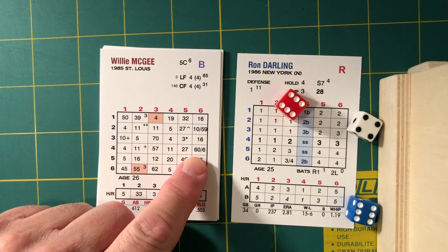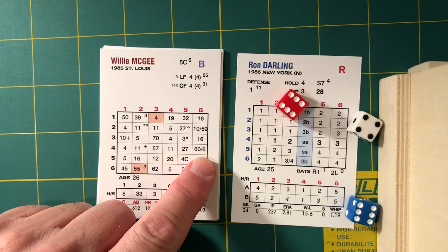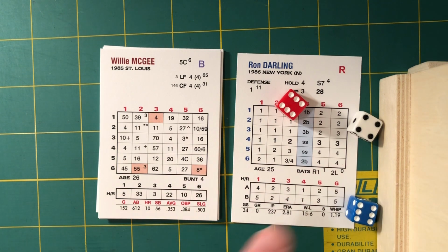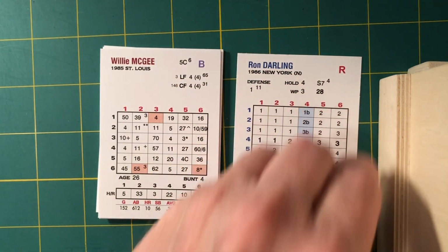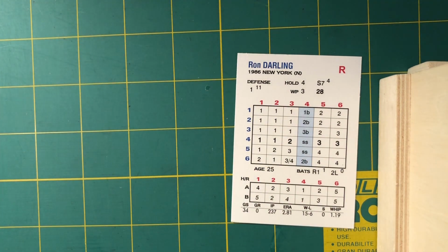6-4 is a 6 on Willie's card. It's a 4 on Darling's card, and that's a base hit to center field. McGee's aboard. Now, he had a lot of aches and pains in 1985, but he is still a threat to go. He stole 56 bases.